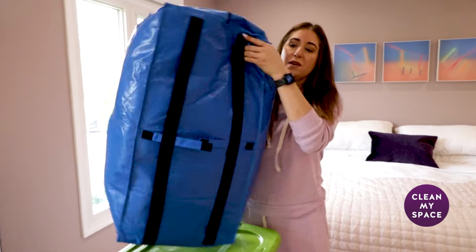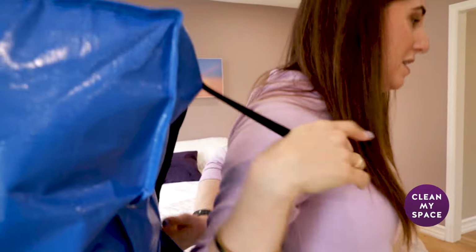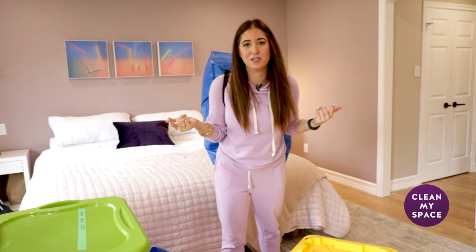And the other really cool thing about them is that they have backpack straps. So if I wanted to, I could put this on in the basement and then bring it up the stairs with so much more ease. I find this really smart.